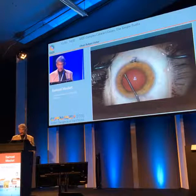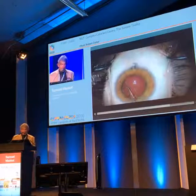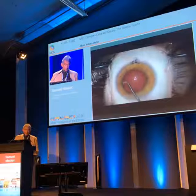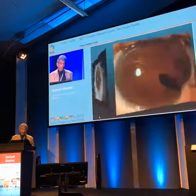But you can clean the anterior subcapsular LECs without any hesitation. And I strongly urge you to do that in every case. So we leave the posterior capsule intact.